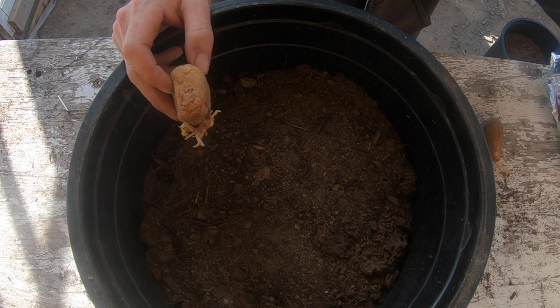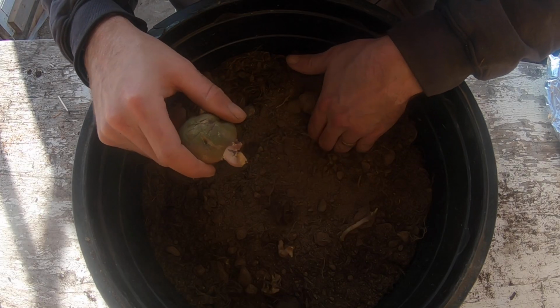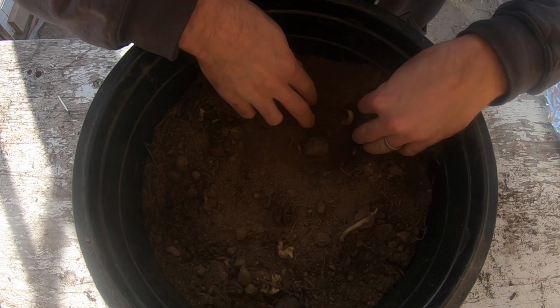There's that one done. We'll get some water in there in a couple minutes. And in the second pot, we will do this Kennebec variety. Same deal. Last one. You see some little tiny leaves starting on that sprout. That feels good to have those planted.